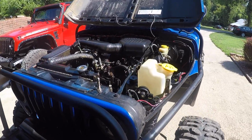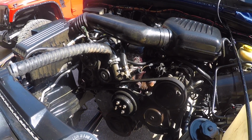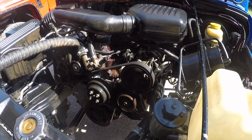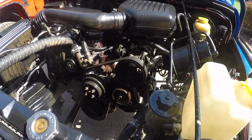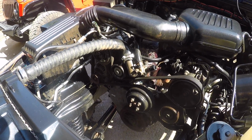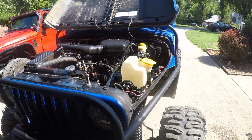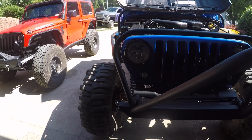All right, guys, so starting off underneath the hood here, we got a brand new 2.5 liter 4-cylinder built from the block up motor. They did kind of powder coat everything, but the pressure washer knocked everything off, so it does kind of look ugly on the outside, but the thing runs like a beast.